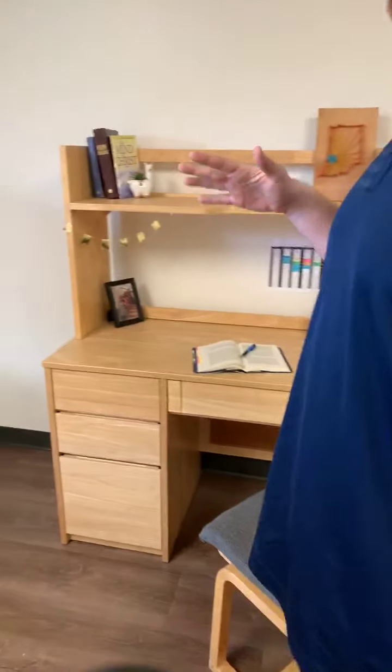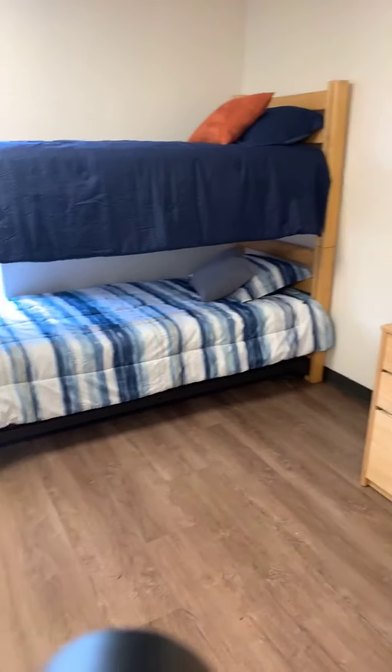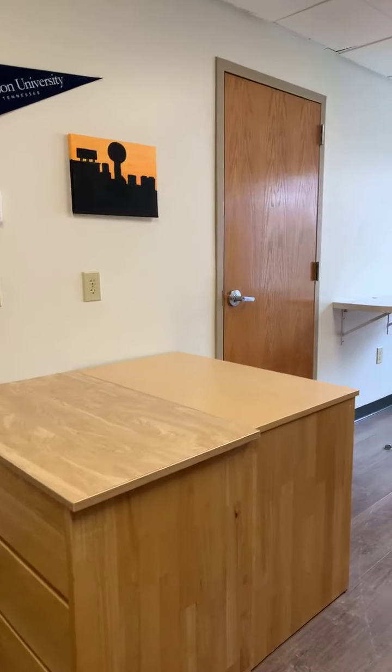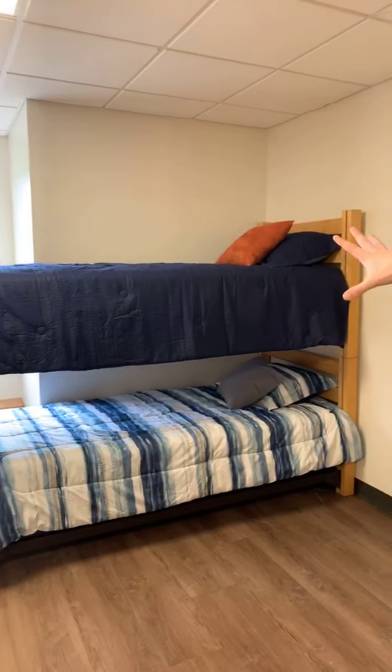What you get when you come into your dorm room is each student will have a desk, and each student will have a bed, and you can set your room up however you like. You'll each get a dresser as well. So this is 2 dressers here, side by side. We call it kind of adult Legos. So you can bunk your beds like this.